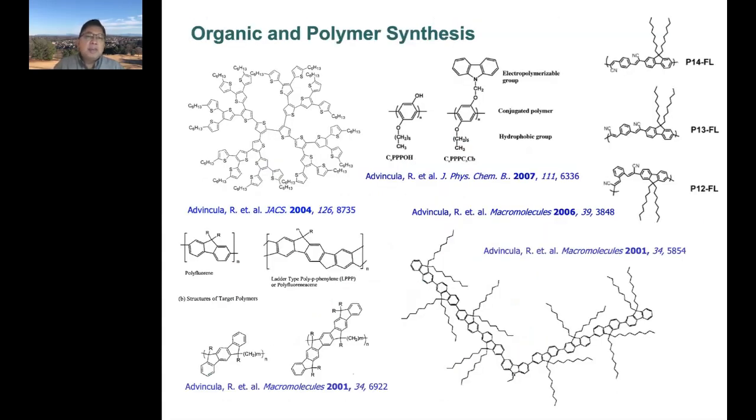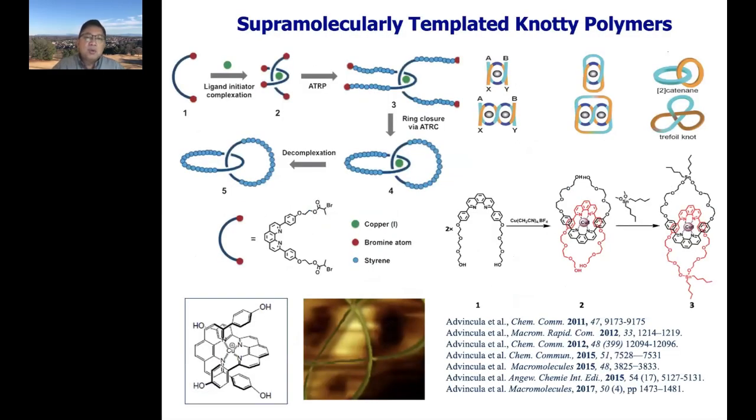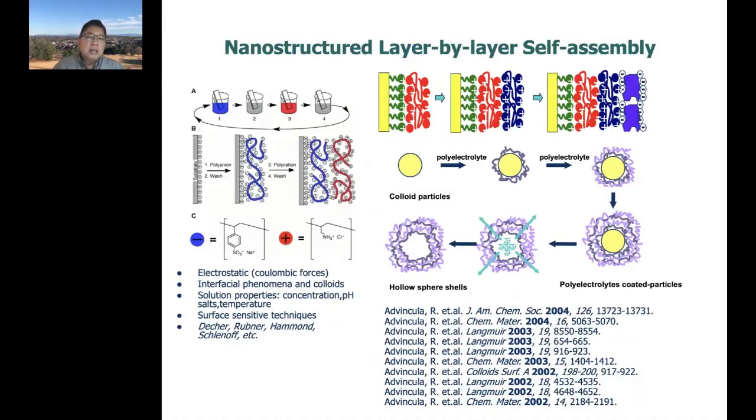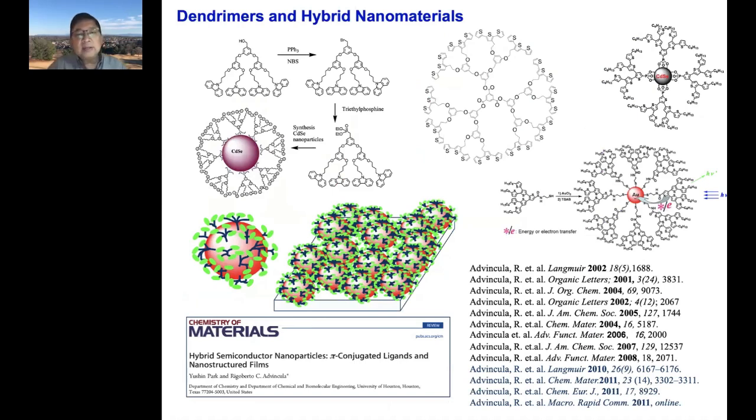And we've been busy in many ways, which includes the synthesis of polymers that have electro-optically active properties, polymers with controlled entanglement through supramolecular knotted templates, polymers that can be grafted on surfaces using surface-initiated polymerization, and the layer by layer adsorption of polyelectrolytes towards controlled nanostructuring and even formation of hollow shell structures. We've even been involved with the synthesis of dendrimers or hybrid nanoparticle dendrimers that can have interesting charge and electron transfer properties.